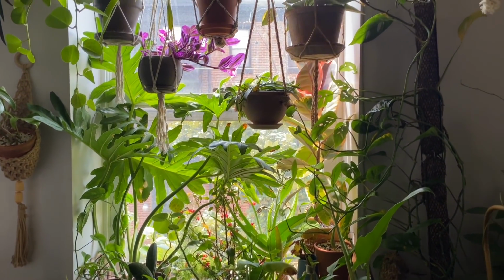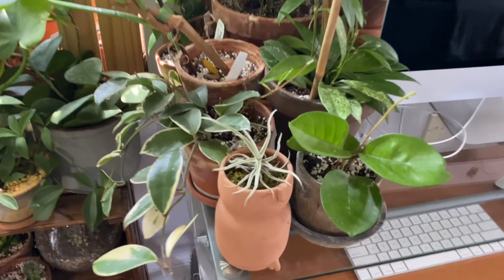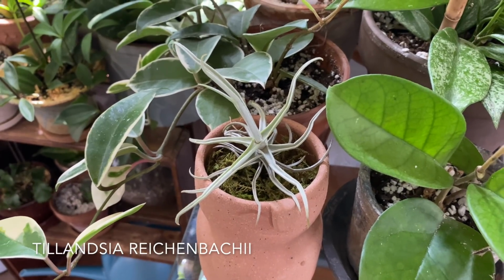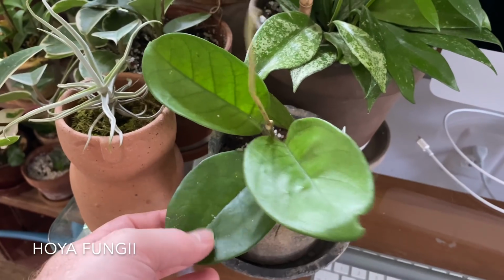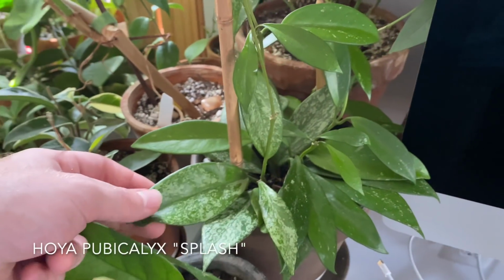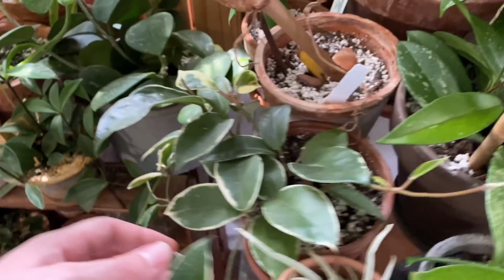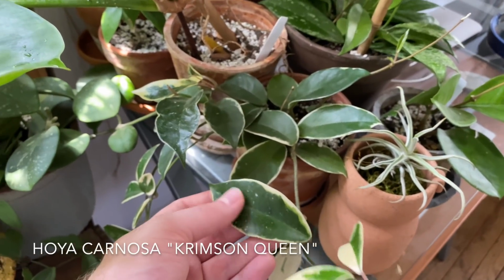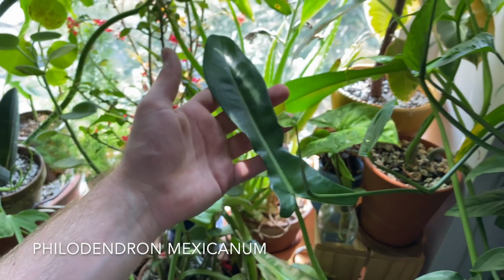But we're not going to move far because I have my desk right here. So on the desk I have this Tillandsia reichenbachii. And then this is a Hoya fungii. Kind of fuzzy. I like it. Hoya pubicalyx splash. Nice splashy leaves. And then another Hoya carnosa crimson queen. This is a Philodendron mexicanum. I think you could probably see some of the leaves earlier.